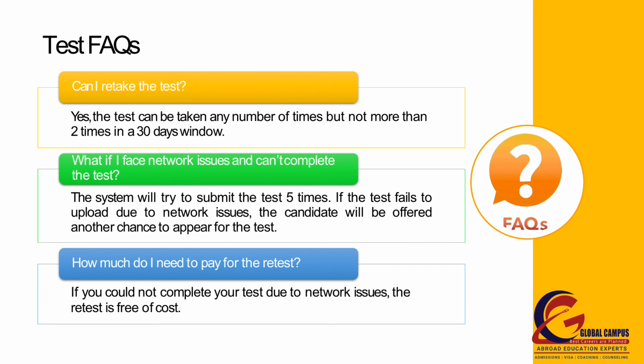Next question. What if I face network issues and cannot complete the test? Answer. The system will try to submit the test 5 times. If the test fails to upload due to network issues, the candidate will be offered another chance to appear for the test. So 5 attempts. In case you fail to upload due to network issues, you will be offered another chance to appear for a fresh test. Next question. How much do I need to pay for the retest? Answer. If you could not complete your test due to network issues, the retest is free of cost.